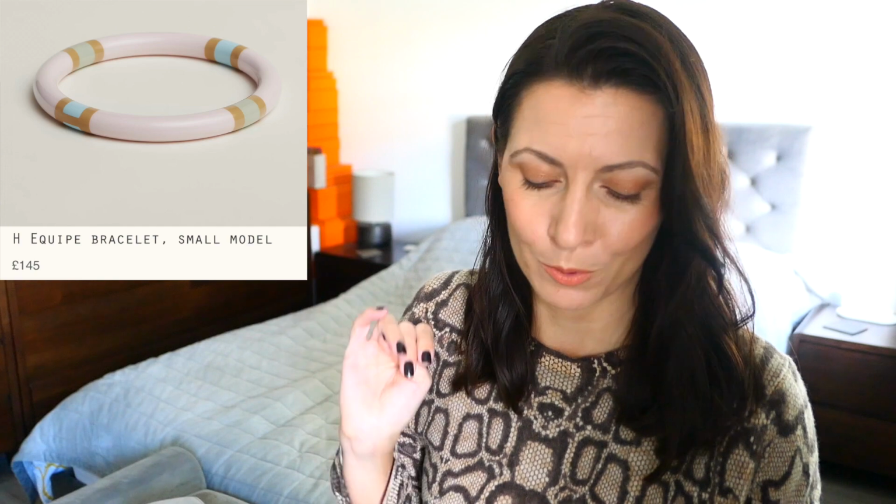Now Hermes do fine jewellery and they do fashion jewellery. The only fine jewellery that I own by Hermes is just a really small pair of rose gold earrings, which I love, really wearable, so I do wear those quite a lot. But I also have a lot of their fashion jewellery, and I've got a few options here. The first option that I wrote down was the H-Equip bracelet in small model, and I'll insert a picture here so you can see what it looks like. It's just taken from the website.